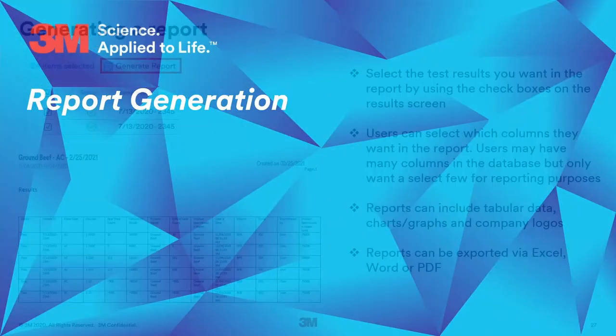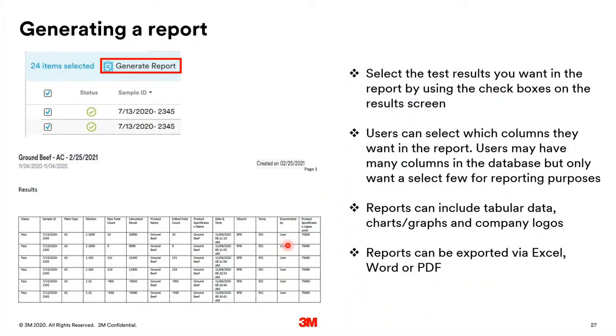Report generation. As I said, there are so many ways that you can generate the report. You can click from a drop-down menu. You can have all of these functions and even more in your report. So you can have more or you can have less, depending on what you need.